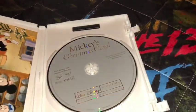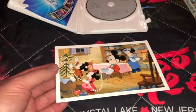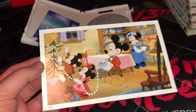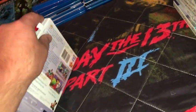So there's the disc art. That's what it looks like. And then here's just a little, I don't know what size that is, 4x7 maybe, 4x8. It's a lithograph of a scene from the movie. So I'm going to pause it now, put all this stuff away, and we'll get into the 2 box sets just really briefly.